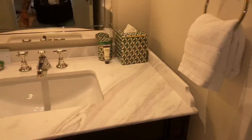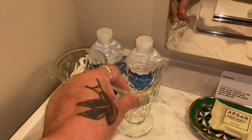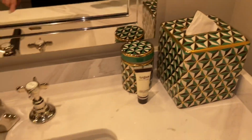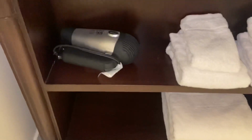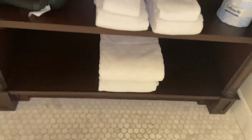Sink area, good size, with really nice, look at these cups. Not plastic, you get real cups here. And complimentary water, I appreciate that. Down here is hairdryer, extra towels, toilet paper, and extra bath towels. And this is the shower. It's quite big. Very nice shower head up there. Just awesome.